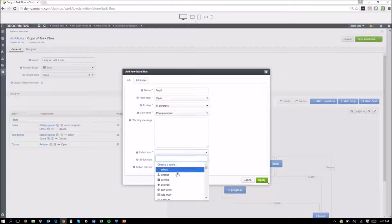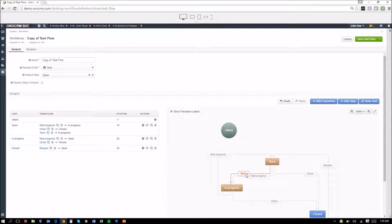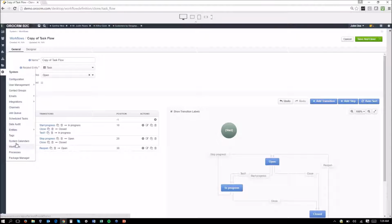You can even decide the icon that you want it to be. You can have it show up as a pop-up window or a separate page. And you see here that I added an additional step that may more likely represent the workflow that I have. So again, you can add steps and transitions to your workflows, and create these workflows to be as custom as your business.